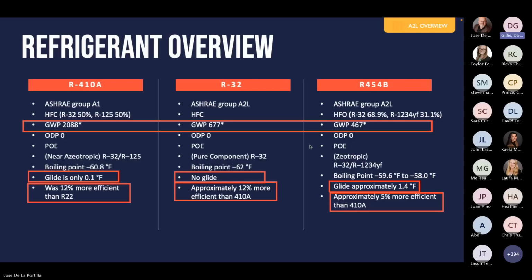410A was 12% more efficient than R22, which was a big deal at the time. R32 is approximately 12% more efficient than 410A. And then 454B is approximately 5% more efficient than 410A. So all good options, whichever way you go on those two.